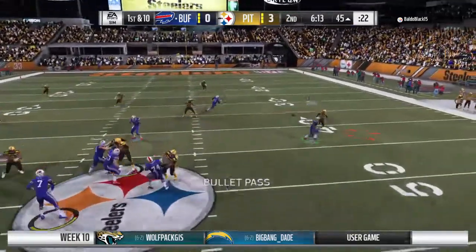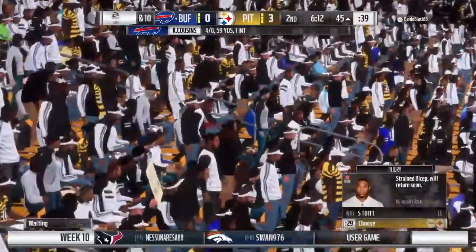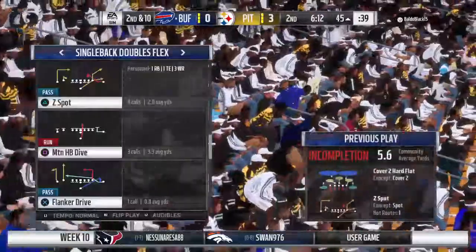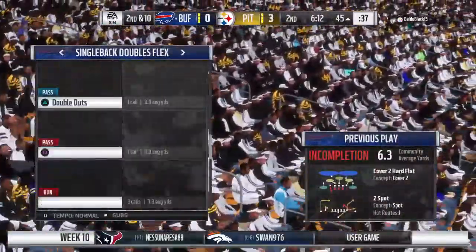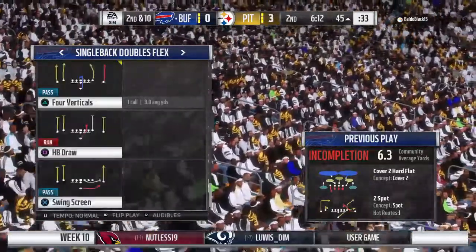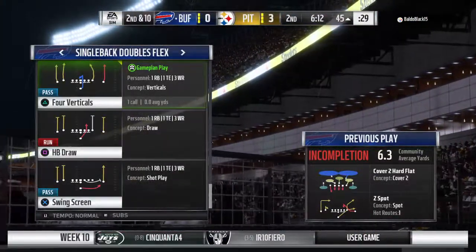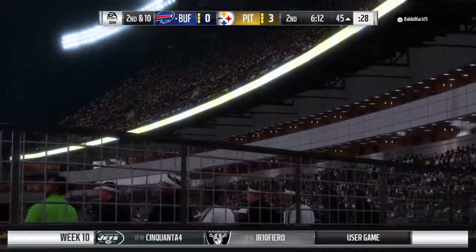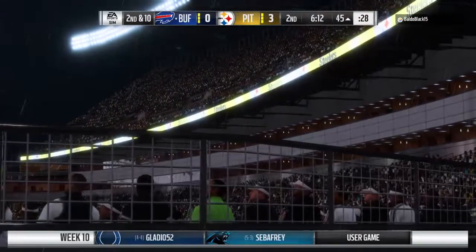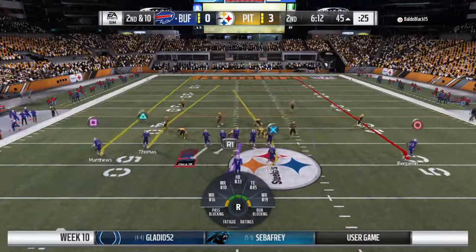First down, here's Cousins. Oh, nearly a disaster there on the check down. But they'll get it back. Didn't have a receiver open downfield, and as it turned out, couldn't even find his outlet man because of the coverage. It was way too tight, unable to find anyone open. So now 2nd and 10 after the incompletion on 1st down.